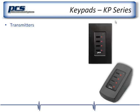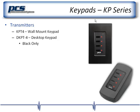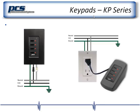The Keypad series, the KP series, the KPT Keypad transmitter. I try and keep my part numbers very straightforward as well. KPT4, it's wall mount. We also have, again, the desktop, the DKPT desktop keypad transmitter. Right now they're available in black only. They are going to be available in white here shortly. There's 4 buttons, and to wire it up, it's just hot, neutral, and ground. The desktop, you just plug the thing in.